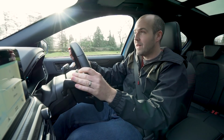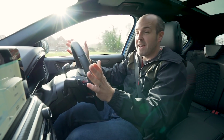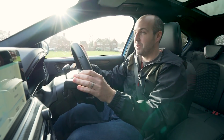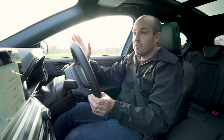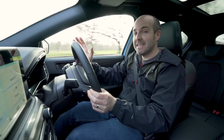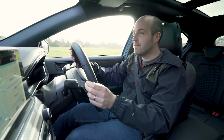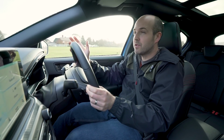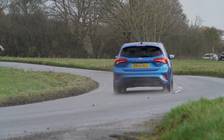The Focus has always been a very good car to drive, and this latest model is no exception. In fact, in many ways it's better than ever because Ford has really ramped up comfort and refinement. Even on lowered sport suspension and 18-inch alloy wheels like this ST Line X, it still feels supple enough to be comfortable. And so while Ford does offer adaptive dampers, I'm not really sure that you'd need them.